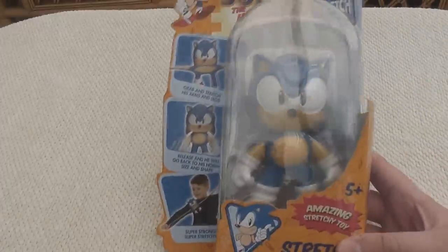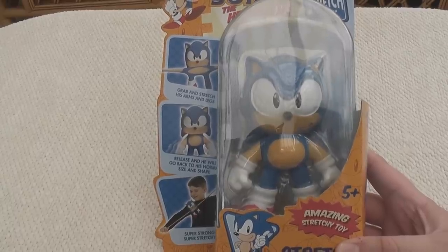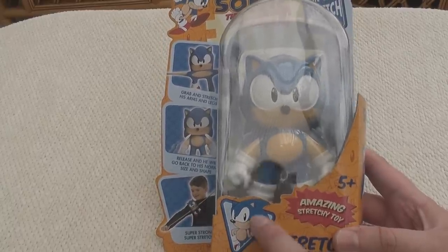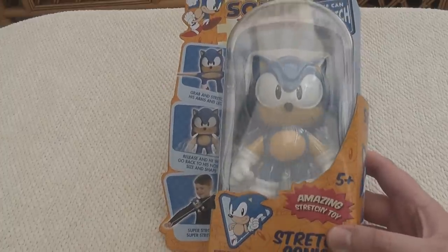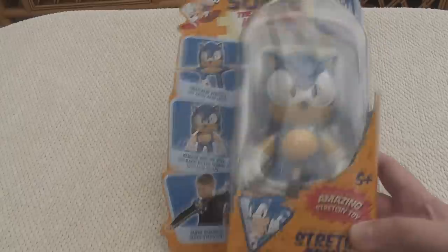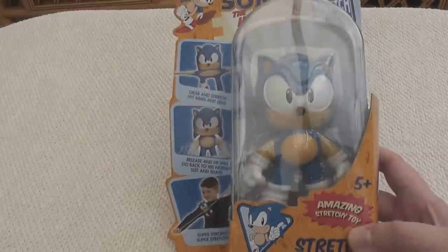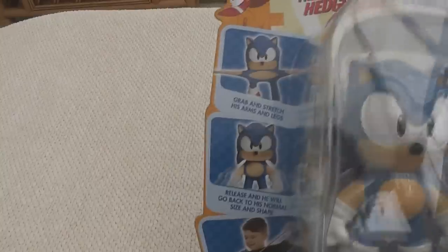Okay, so let's take a look at the packaging, because I have a few bones to pick with this. It's using the very old packaging design, but they've finally gotten rid of that collector's edition thing, which was ridiculous. That really annoyed me because they were just putting it on cheap pieces of tat, so I'm glad that's finally gone. And on here we've got all the things you can do to Stretchy Sonic.